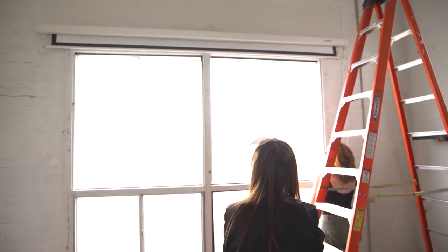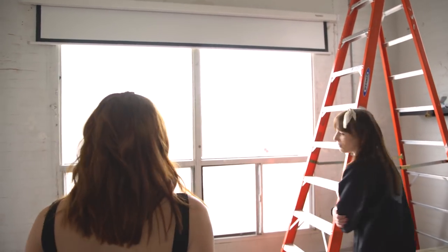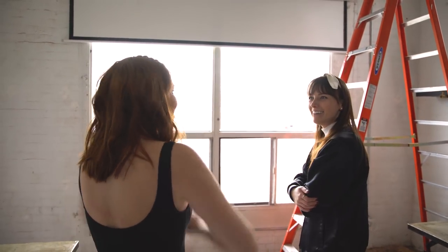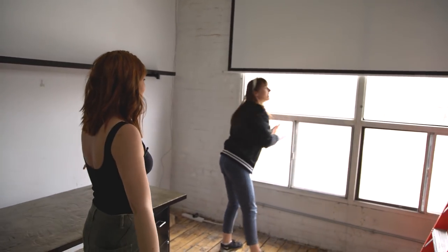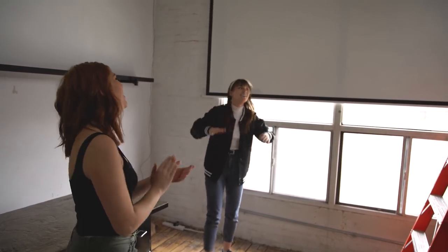Oh! Wait, it just goes? It just goes? Yeah, it just goes. Look, it's getting darker in here too. Whoa! The IMAX experience. Oh, this is cool. Literally, we could have only installed this and left everything the same, and the guys would have been like, whoa. Done, done. Good job. Back down, back down.